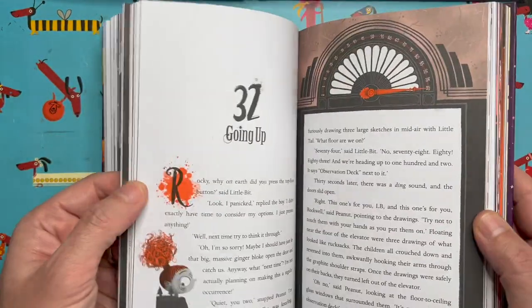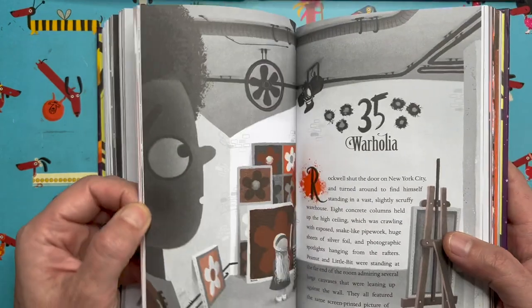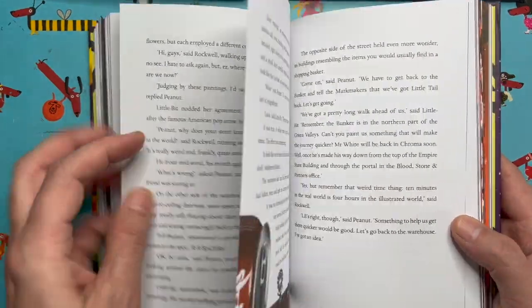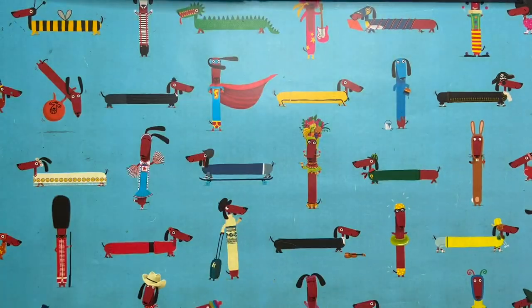So there's a lot of illustrations in this book, lots of short chapters. So if you're finding it difficult to read chapter books because there's a lot of writing, this one might be the one for you because look, I do lots of nice short chapters with lots of illustrations and it's a really fun story, I promise. So check that one out.